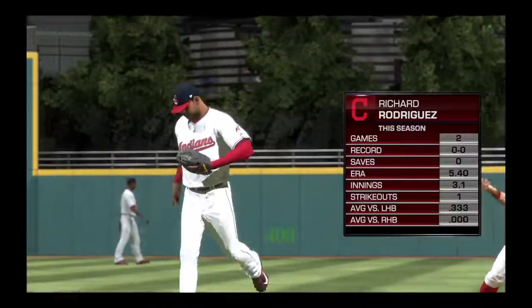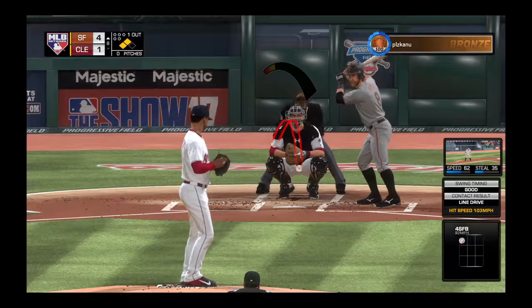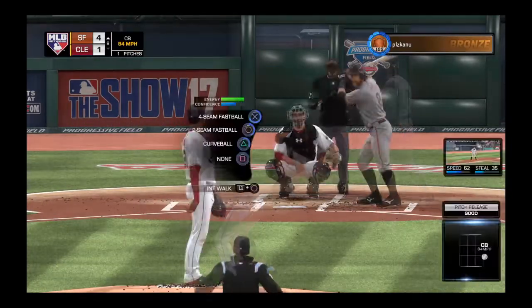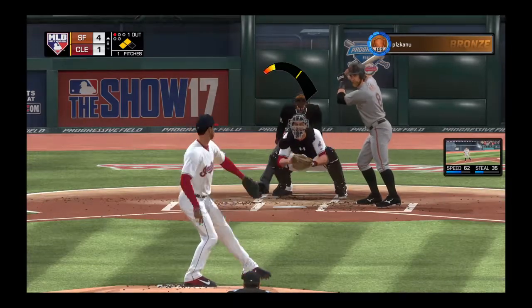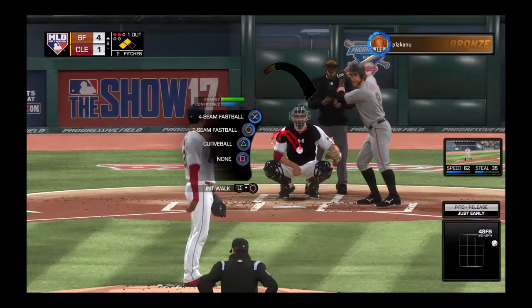Richard Rodriguez will come on out of the bullpen as he'll be appearing in his 3rd game this season. In tight with the curveball, backed up on him a little there, and it's ball 1. This is a critical point right here. Things are in danger of getting away from him a little, so we'll see how he deals with it.